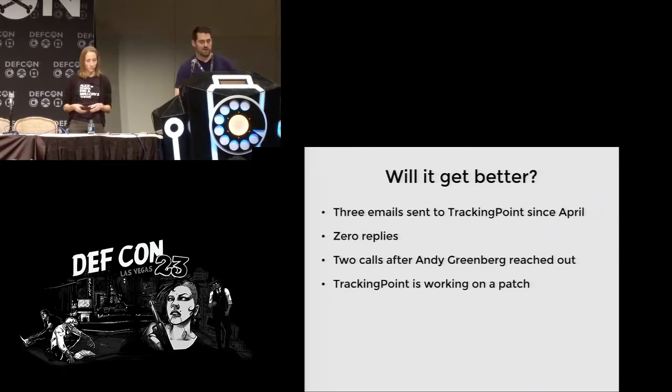So will this get better for Tracking Point? We did reach out to them starting in April to talk to them about the stuff we were finding. We had 0 replies up until Andy Greenberg wrote the Wired piece, at which point we pretty much immediately got a phone call. As soon as he got off the phone with them, one of the Tracking Point founders called us up, said we were doing great work. We knew somebody would do it eventually. Was happy to work with us, so they are working on a patch for all of this. As far as the vendor goes, they've been great to work with.